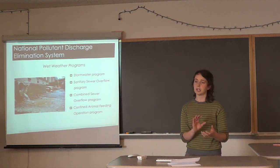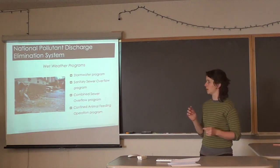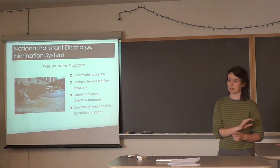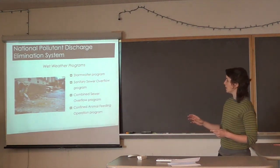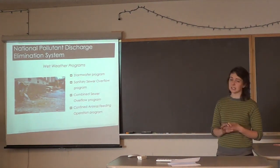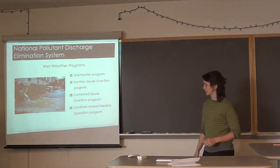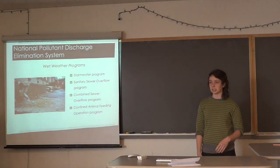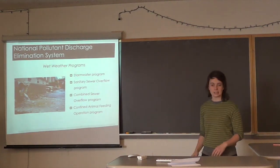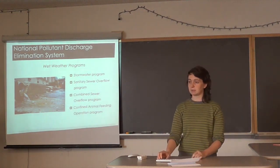Then we also have some other programs that are lumped under what OECA, the enforcement office, calls wet weather programs. So the stormwater program gets a different kind of permit. The permits look slightly different from what a wastewater treatment plant would get. The sanitary sewer overflow program also has some regulations, and the combined sewer overflow program has some regulations. And then the newest one that is in and out of the permitting system is the animal feeding operations. So I'll go over the first three and talk about where green infrastructure gets plugged into each one of those and how EPA envisions that happening.